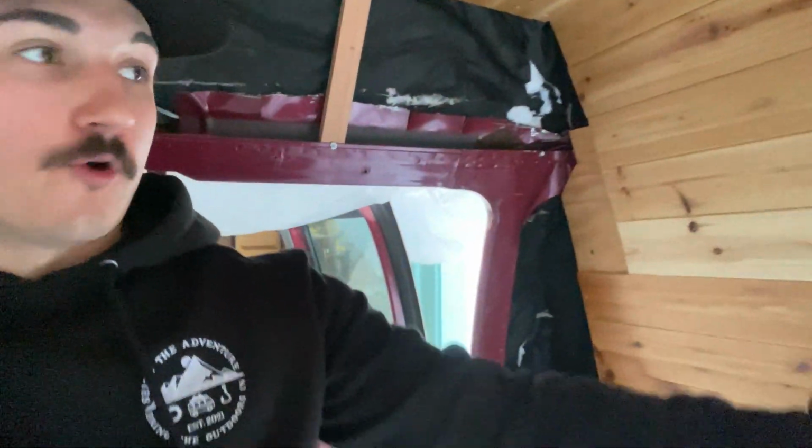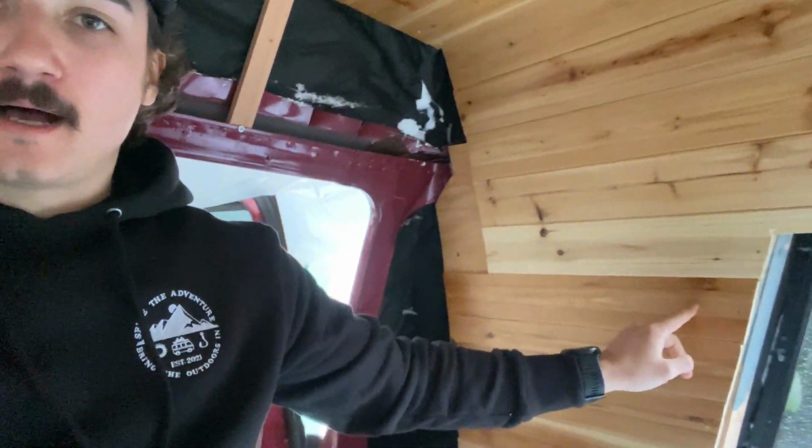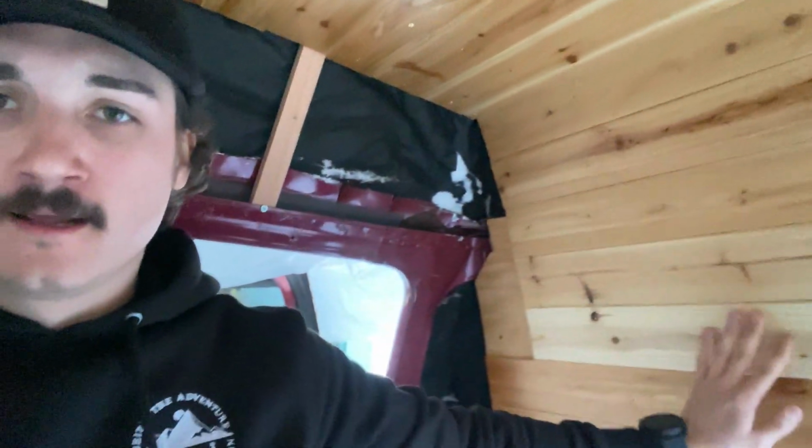Oh my goodness. I'm getting really close to finishing all the cedar up. Don't mind the discrepancy. This has poly on it. This doesn't yet. Essentially, I just have been using offcuts from every single one of my builds to finish off this little cedar cave we got going on.